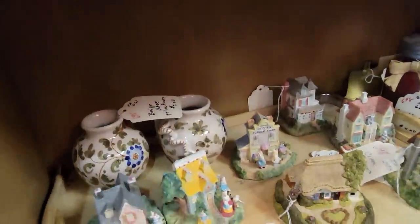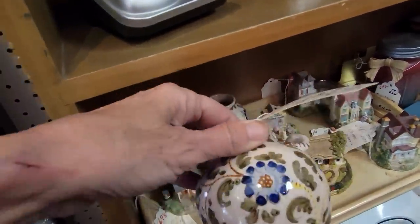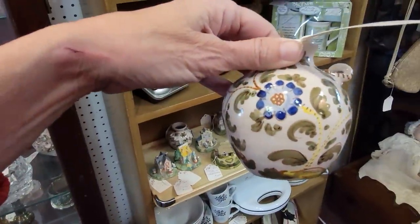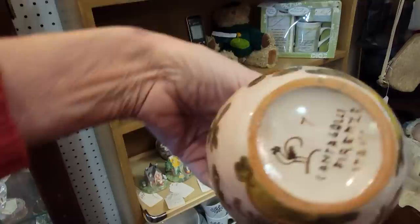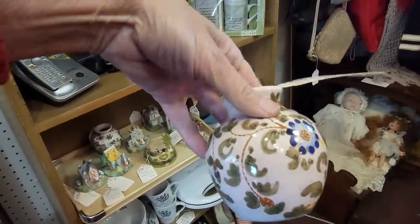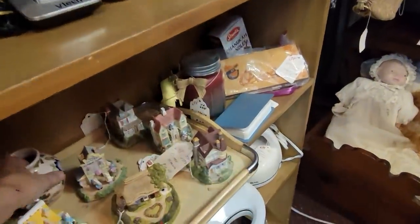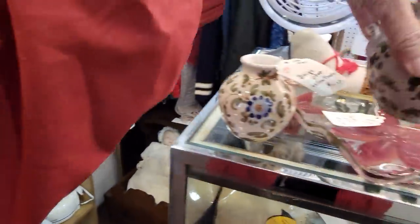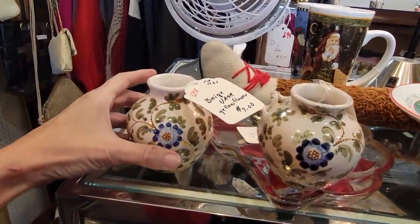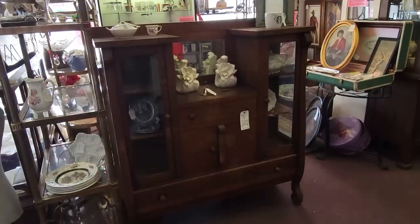I see some really pretty little pieces of pottery. $7, but it's 30% off. Anything over 10 would not be 30% off, but look at that, it's Italian. I think 7 is okay. There's one, and there's two. We will grab both of those and put them in Saturday's Whatnot sale.